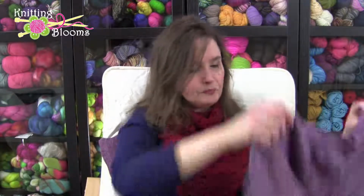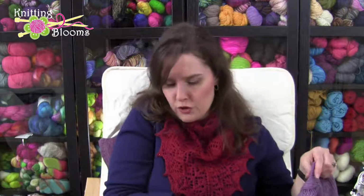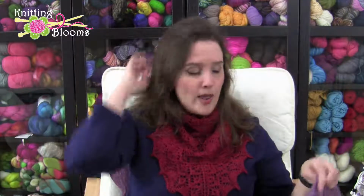So that was a little bit of a hiccup. But I had good notes. I don't know what happened, because I had excellent notes. After I looked at it and counted rows and everything, I went back and looked at the pattern, and I'm like, well, it's right here. It says I was supposed to go to row 50, and I was only on 42. So I don't know what I was doing. I was making it up as I went.